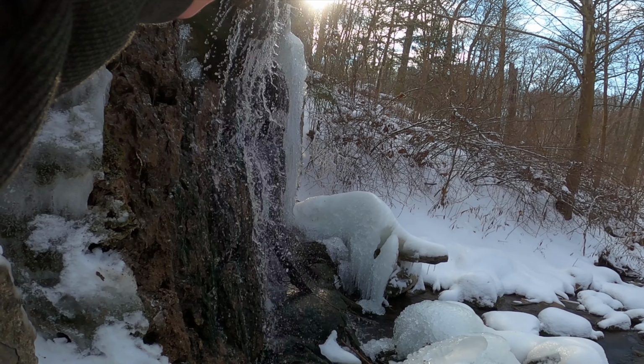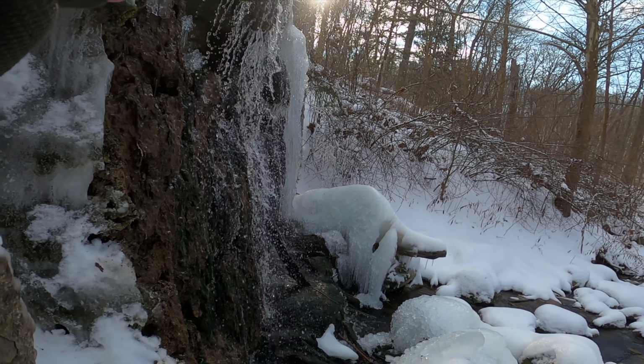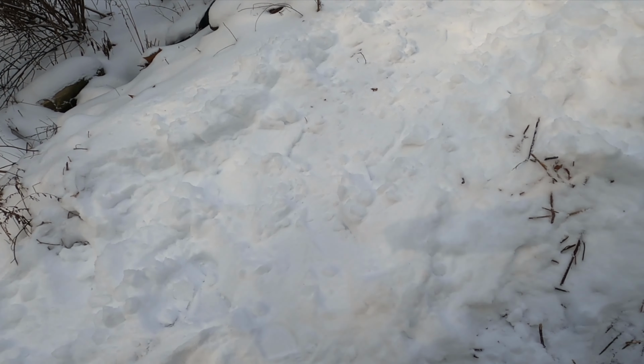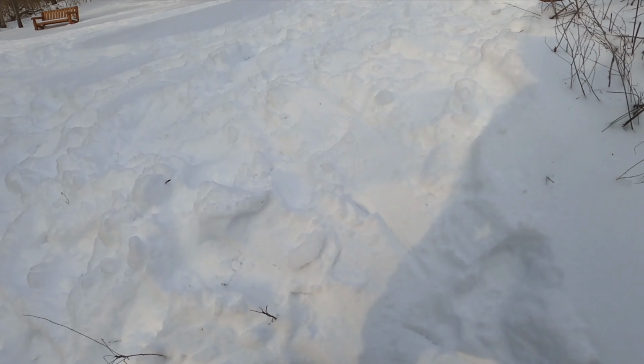Just a couple, maybe a few. Ooh, a little central orientation. Alright, I should probably get out of here before I bust my ass.